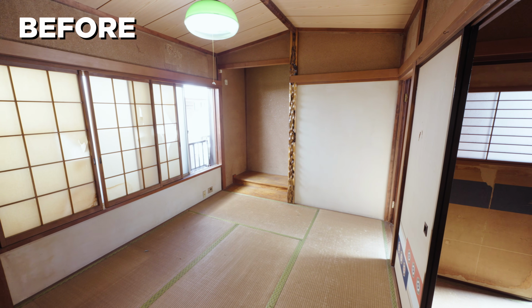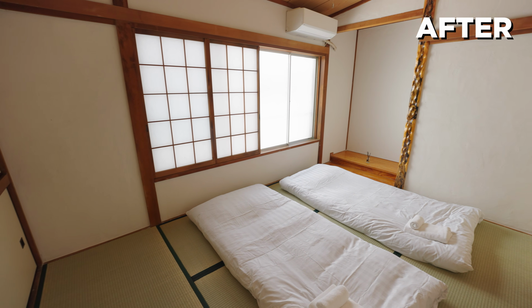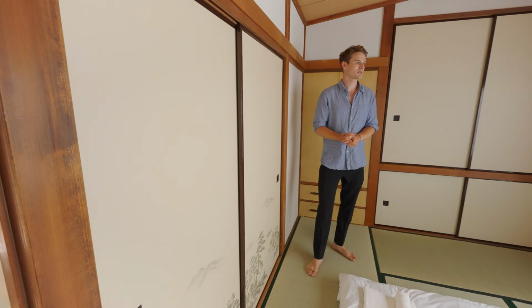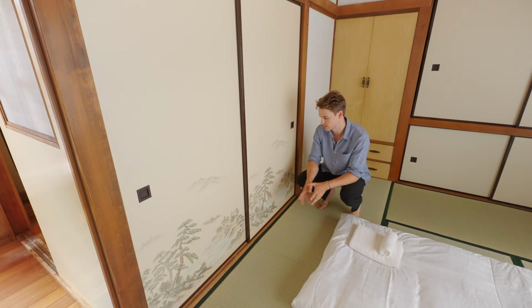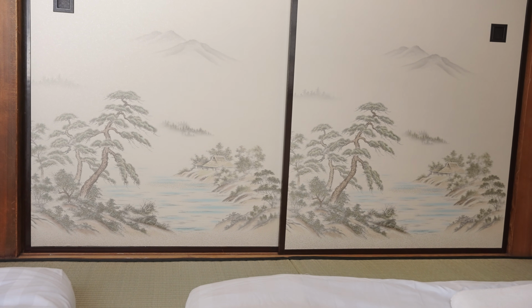So here we have a very traditional Japanese room. We haven't changed much in this room at all. We've put joripatto, the same kind of stucco that we had in the 5-meter tall ceiling master bedroom. And we've kept it very simple, very minimalistic. The only place where it actually stands out a little bit is where we put these beautiful matsu drawings, matsu paintings on these shoji doors.